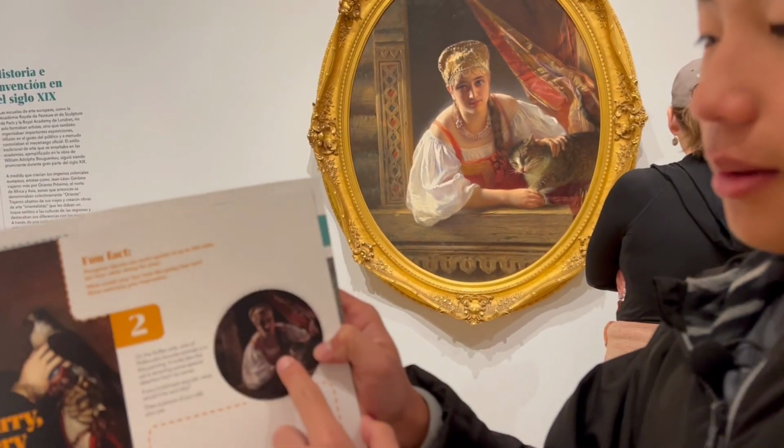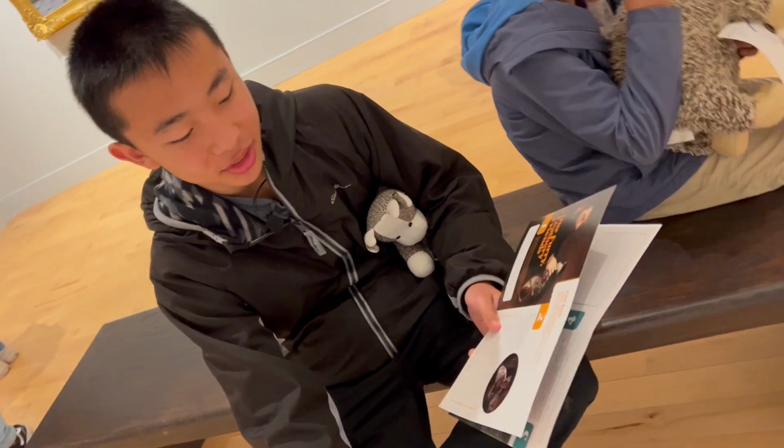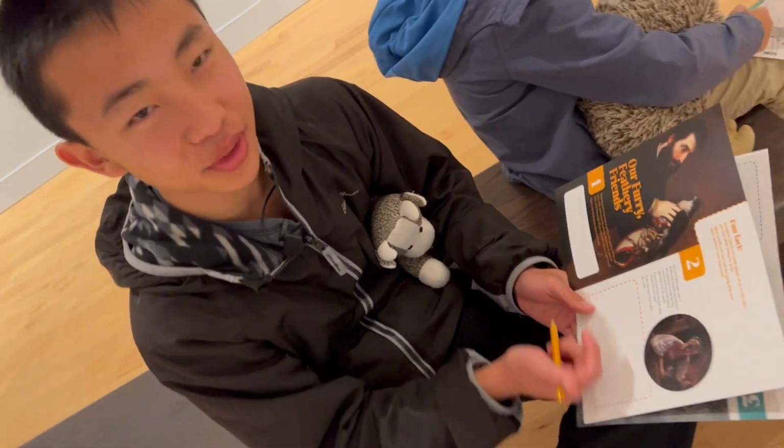We found the lady. It's a lot brighter in real life than in this picture. The second question is, if you could have any pet, what would it be and why? So draw a picture of you with your pet. I wonder what I'll do.